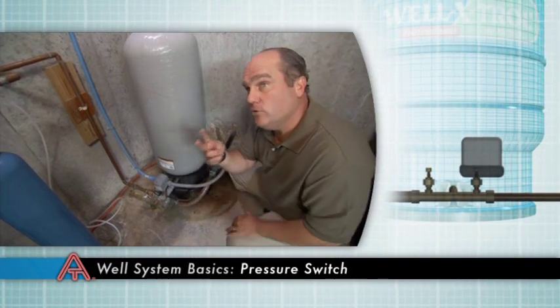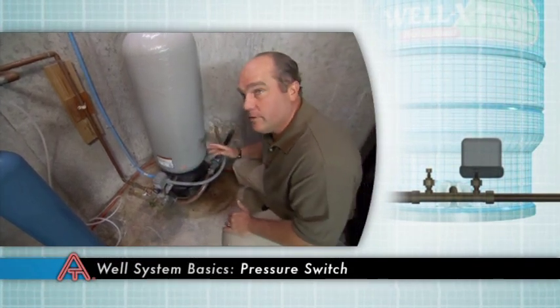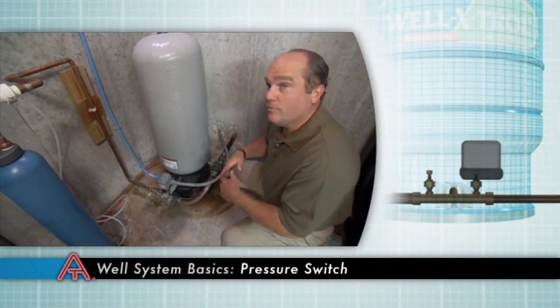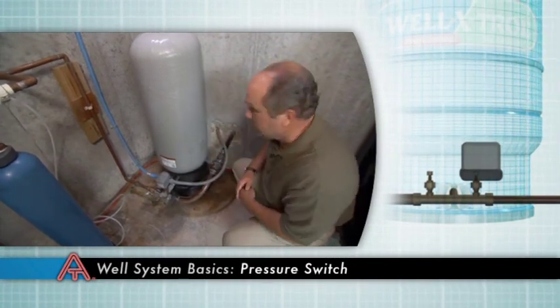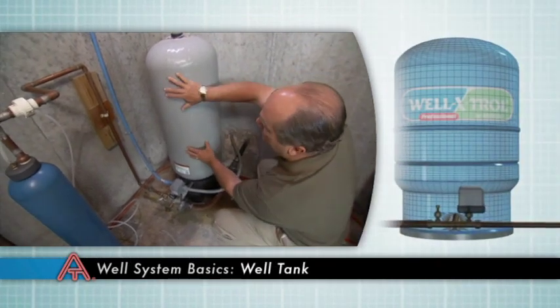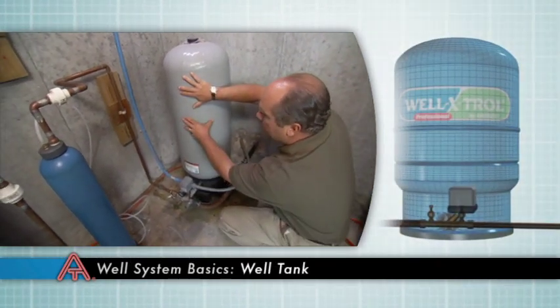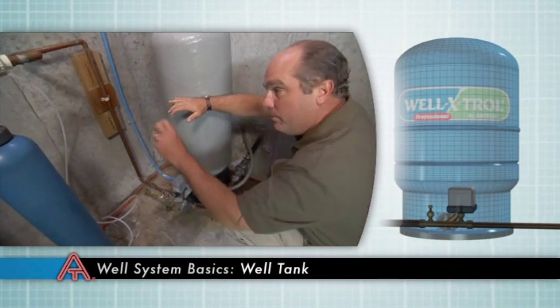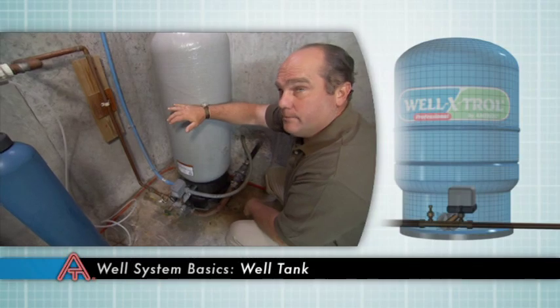Now, if that's the only two components we had, the pressure switch and the pump, every time you open up that faucet, the pump will be on and off, it'll burn out in no time, and they're expensive. Now, any well system needs to have a tank, and that tank has an air charge at the top and water at the bottom. That provides a reservoir of water ready to go under pressure so you can open up the faucet and not bring the pump on.